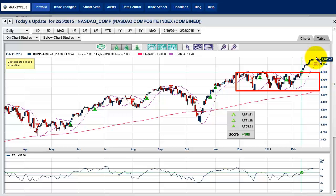We're not quite there yet. So that would be our target zone. Let's just round it out to 5,000, and I think that would be a better idea. So 5,000, I would imagine it's going to be very hard for the Nasdaq not to go up if you've got the S&P and the Dow moving higher. So that's our target zone right here for the Nasdaq.